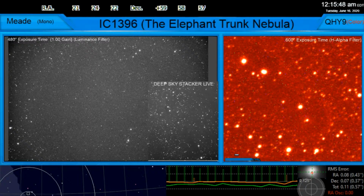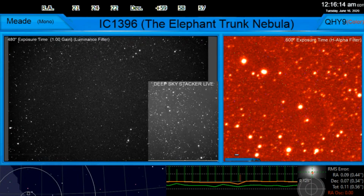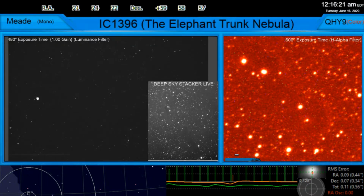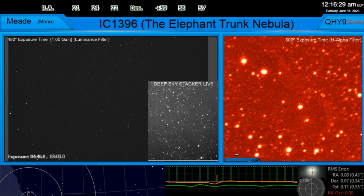This is a fairly big object. I didn't know this object was this big. So we'll see what we get. Let's see where we are for how much time. We got 3 minutes left. Guiding is really good right now, so we got about 5 minutes to go.